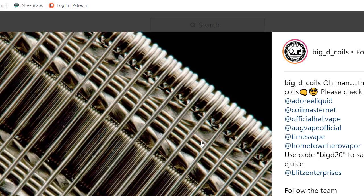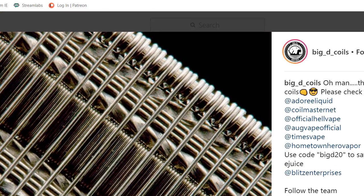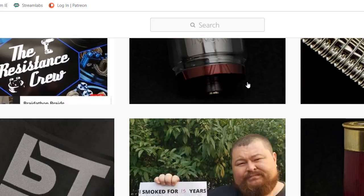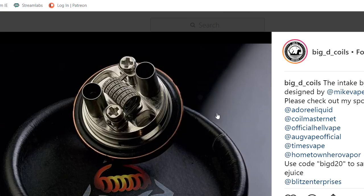Here's another picture, a little wire porn of that build. Get a little better idea. I do believe that's twisted square wire. I'm about 99% sure. It could be twisted round wire. I just see those edges. See the edge here? So that's why I think it's twisted square, because you see those real sharp edges. This one's a little difficult to see, but just an excellent presentation.